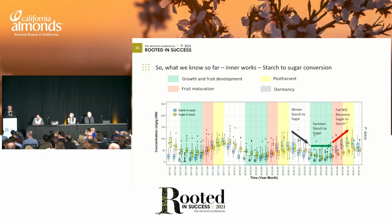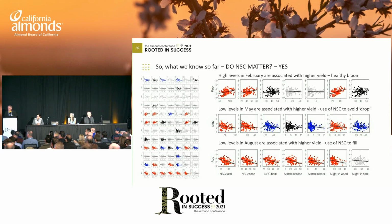So what do we know? How does it influence? Does it really influence the yield? And yes, what we found is that those red boxes here, you can see in here too, are highly significant correlations, collected from about 500 orchards, of different age, different management, and everything different about them.